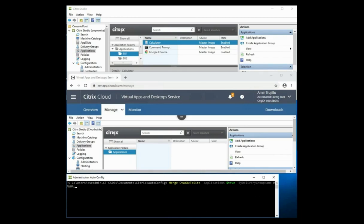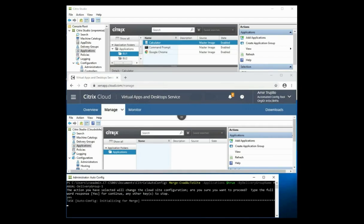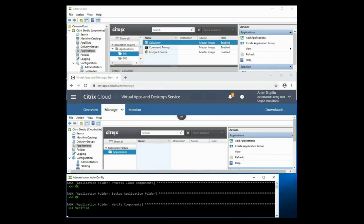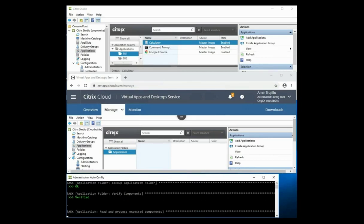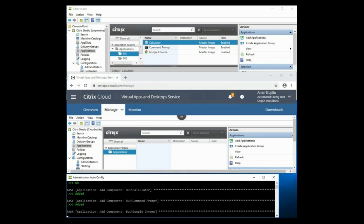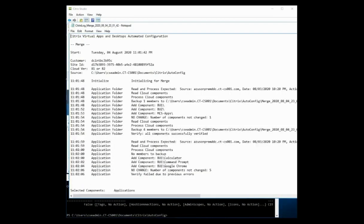For this use case, I'm just going to migrate a few applications related to a single delivery group, so I can perform some tests with end users and be ready to migrate to my production environment after that. As you can see, it doesn't take too long. Just getting all the information from the configuration files. It just verified the communication, and the applications are being added one by one and located in the application folder.